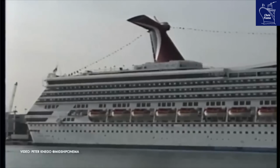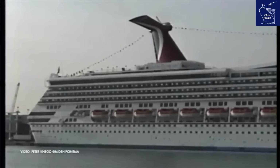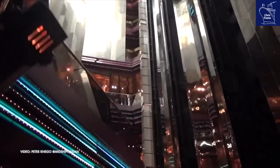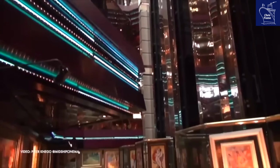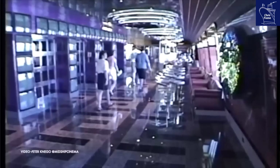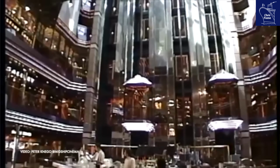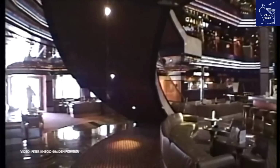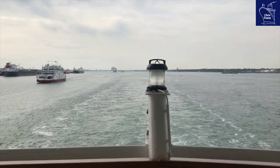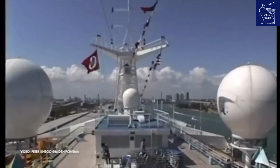Now, she has this very iconic exterior profile with a very stubby bow and the raked forward profile there, as well as the enormous whale tail funnel, which is a Carnival brand mark that is recognizable around the world. Her interiors were designed by Joe Farkas, and the ship itself is like stepping into another world. It has that very unique Carnival interior feel where all of the colors and shapes and designs almost clash with each other, but somehow manage to come together to create a magical world. And it's very much reminiscent of the Carnival feel that they were going for from the 1980s all the way through to the mid-2000s. Now, Carnival Destiny was given a refurbishment and renamed Carnival Sunshine, and she still sails with Carnival Cruises to this day.